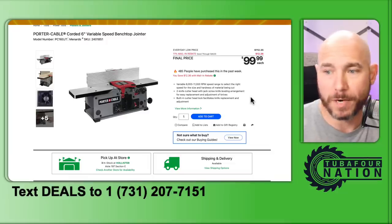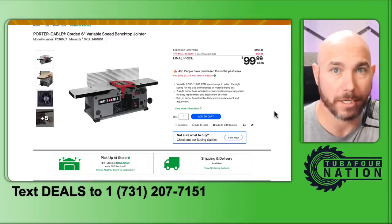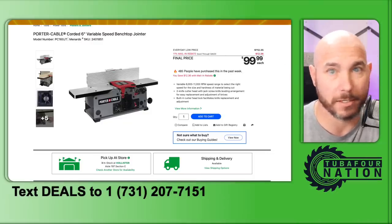This is after the rebate. 11% rebate. It's only $12 after the $12 rebate. Even if you don't send the rebate in, $112 for a 6-inch benchtop jointer. This says everyday low price, $112. It's not that everyday low price. It's a $300 plus jointer anywhere else on the internet.